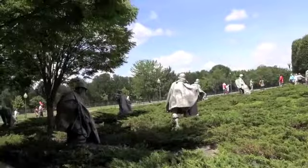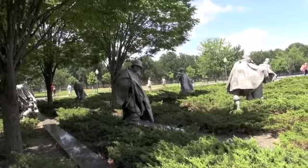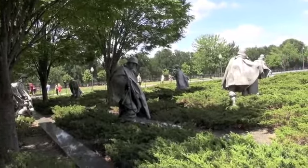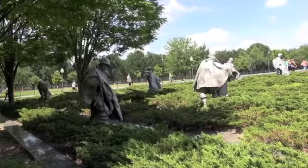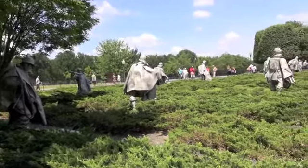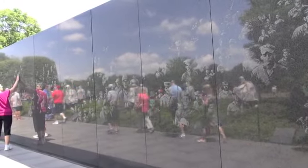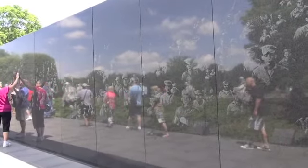This is the Korean Memorial. And they say no matter where you stand here at this memorial, at least one of these statues is watching you. I think I've got my guy looking at me right there. They're real people, the etchings on the wall, but then reflected in the wall you can also see the statues, which doubles the number to 38, reflecting the 38th parallel.